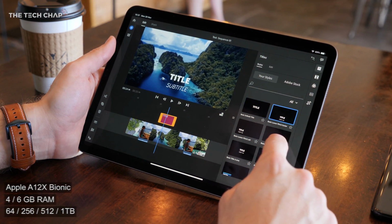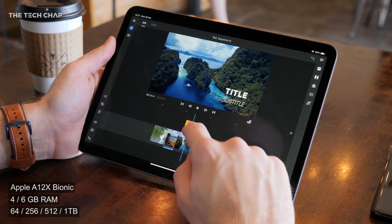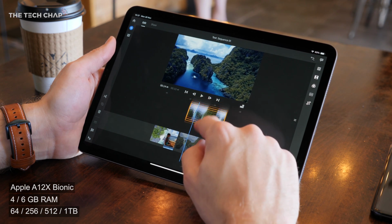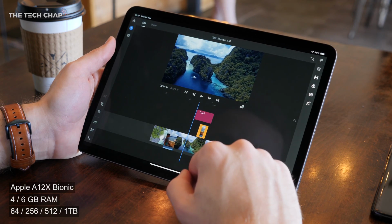Now, as you would expect from the Apple A12X Bionic processor, the new iPads never break a sweat when it comes to graphically intensive games, switching between apps, and having loads of tabs open in the browser.